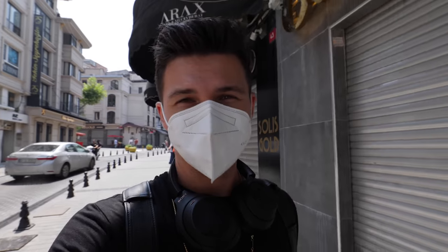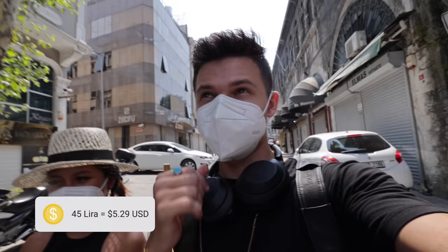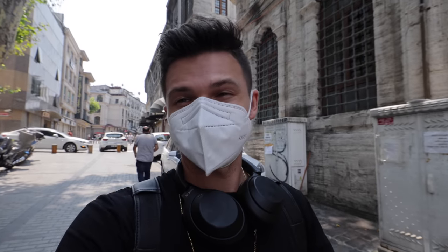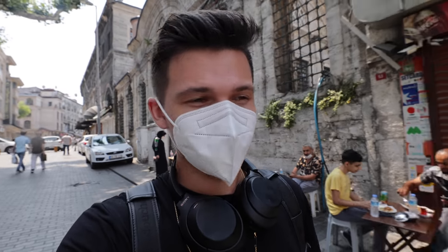So we managed to escape the Grand Bazaar. We managed to run away with only spending 45 liras. So whatever the conversion is, I'll put it down below. But it's a maze, man. We tried to get out of there. We were looking for the exit. You couldn't find it. I mean, they literally make it a maze on purpose so that you can't escape all the stores.